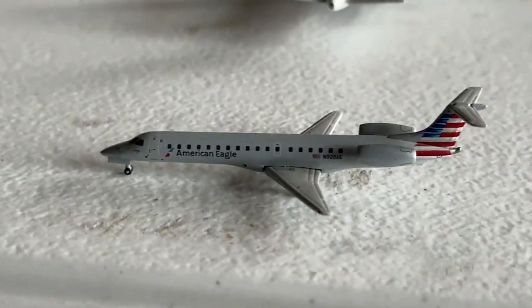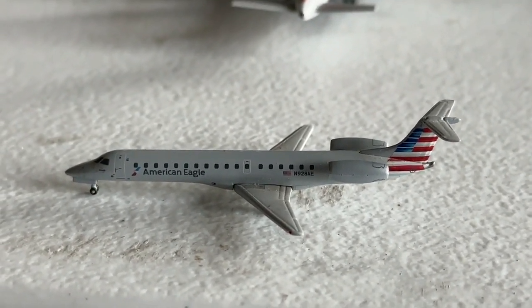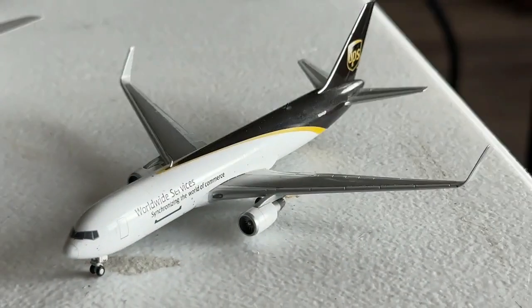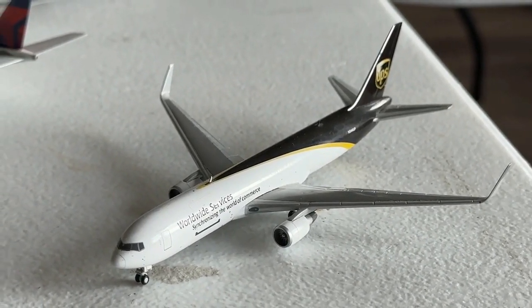On the 737-900 too. This is an Embraer 145 from American on behalf of Envoy. This guy's taxiing out for the nonstop flight out to Stillwater, Oklahoma today. This guy came in earlier today from Wichita, Kansas. UPS Boeing 767-300 taxiing out for the nonstop out to Ontario today, and this guy came in earlier today from Los Angeles.